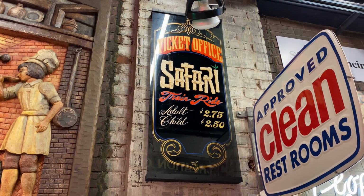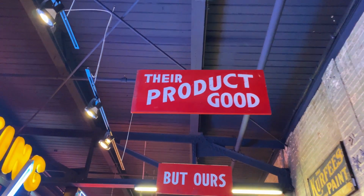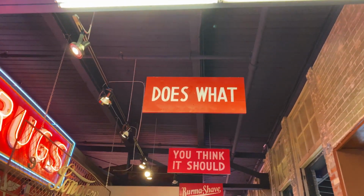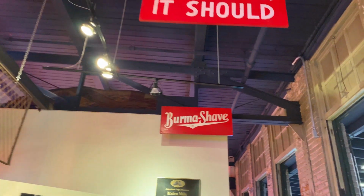You can tell that's an old sign. Others claim their product good. Ours does what you think it should. Parmache. Place is starting to get a little crowded. Might be a sign for us to go.